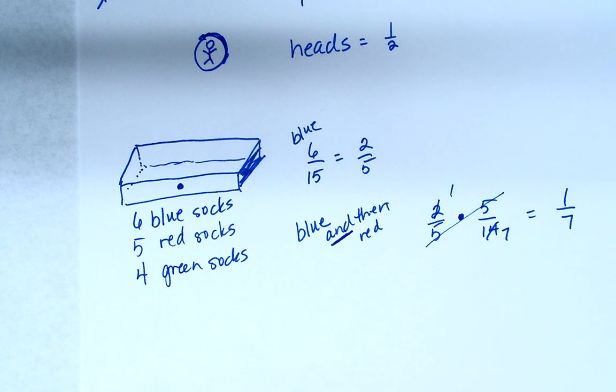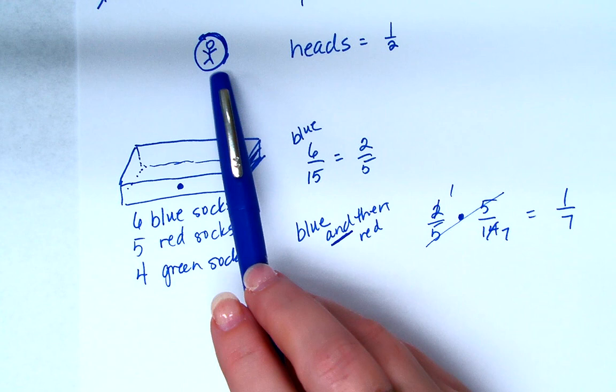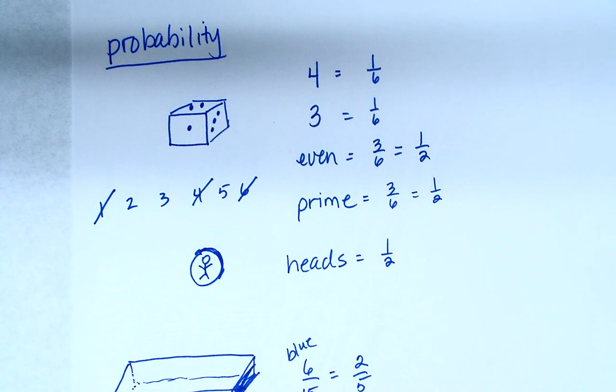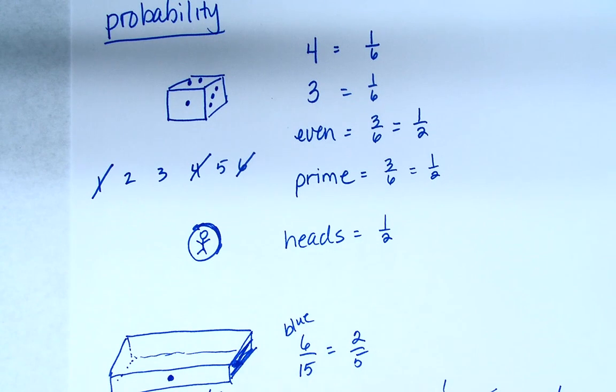Rolling dice, tossing coins, drawing clothes out of drawers or closets are typically the kinds of problems that you see. Are they the only kinds of problems? No, they're not. But I thought I would just give you a general overview. Does that work? Okay, any questions?